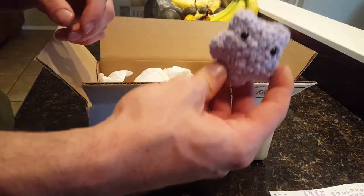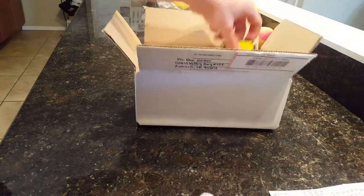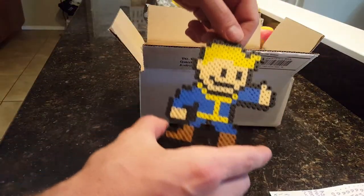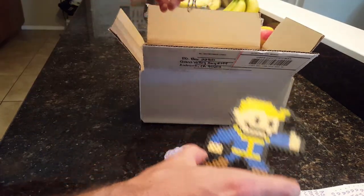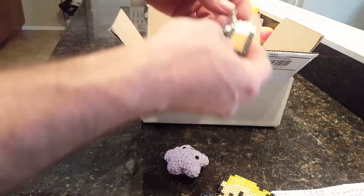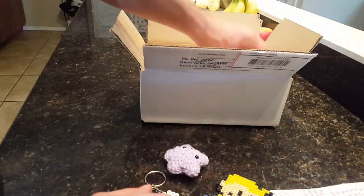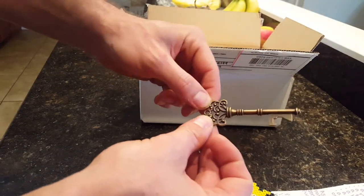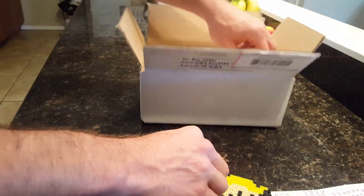Oh, look at the cute little star. He's so cute. What else do we have? It's a Vault Boy magnet. Oh, I love it. These are going on the fridge, like right now, next to the one you sent me last time. We have a little beer mug keychain. Oh, that's so cute. It's going with me everywhere. And a key. A lovely, gorgeous key. If I do say so myself, I'll be hiding that in my beard with gusto.